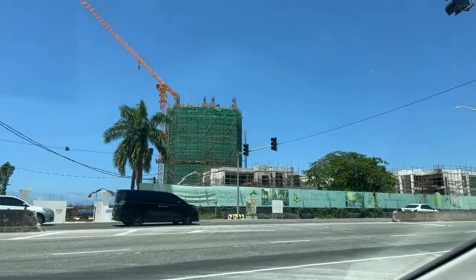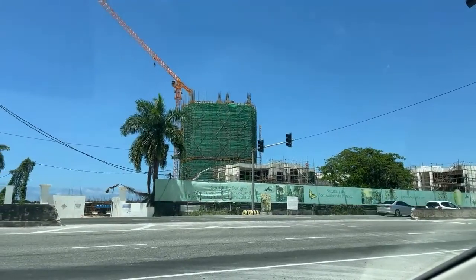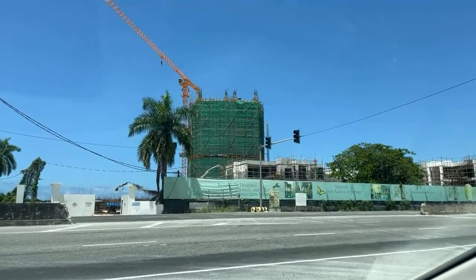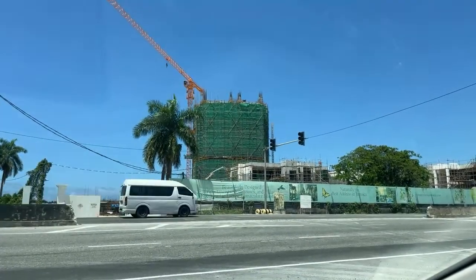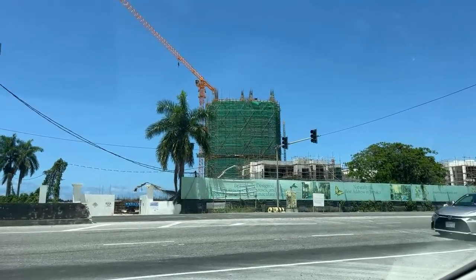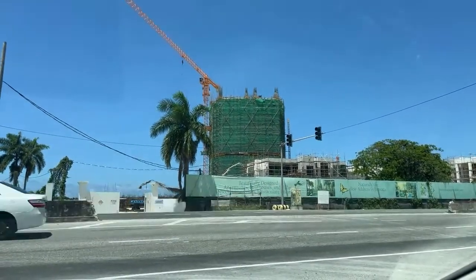Again, notice the other buildings going up around the tower. This tower that is currently being constructed. A lot of road markings went into the road here. Stoplights again installed. You notice this median here. The median that was in the middle of the road here was removed. You can see the remnants there.